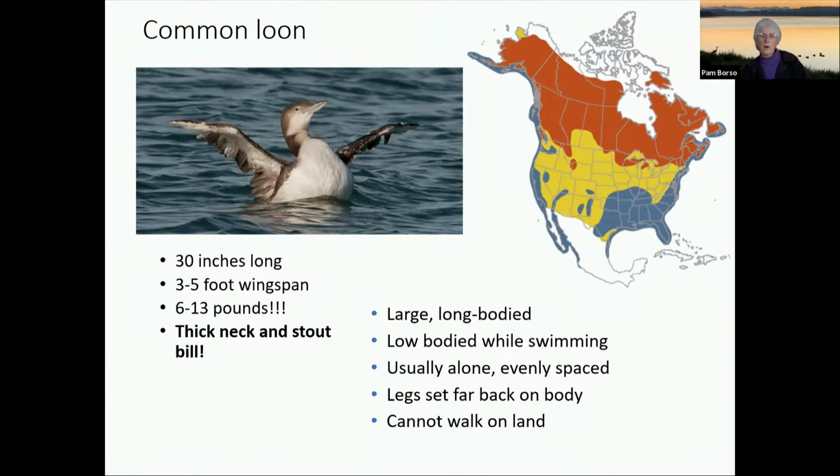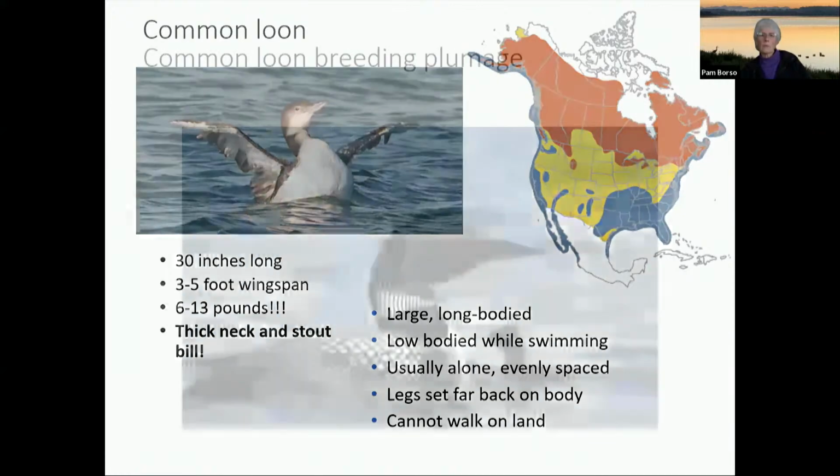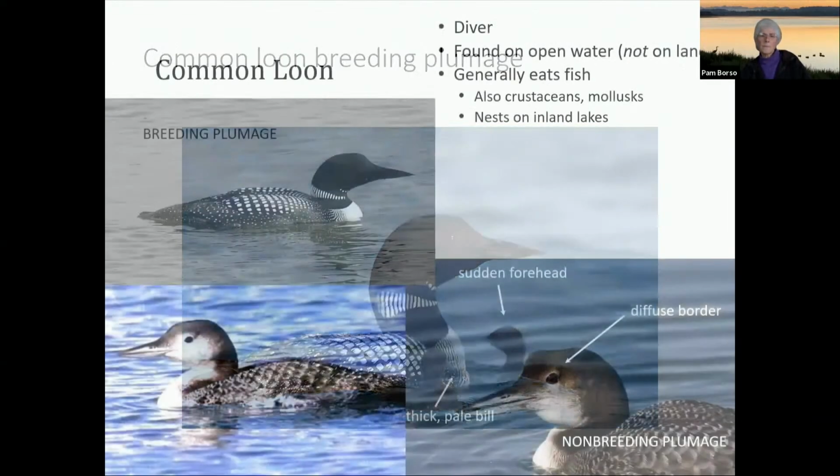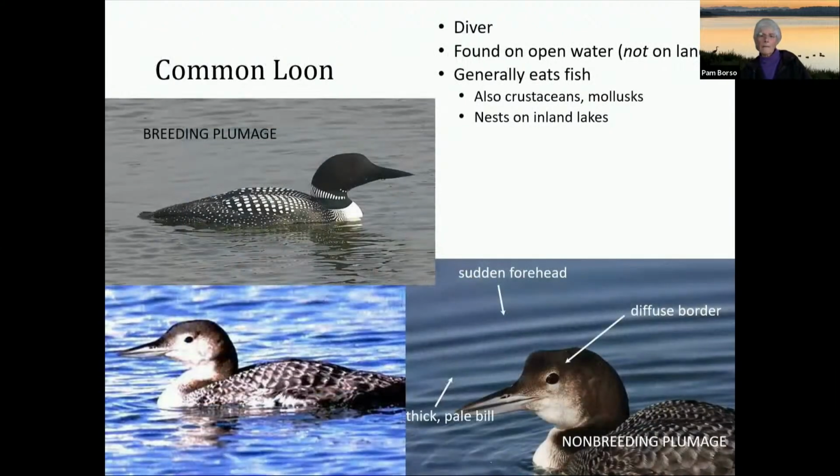Most loons and grebes are. They cannot walk on land. You never find them landing on land like you do the ducks that we know, like mallards. To me, they look sort of like a tugboat in the water. They're very low. Here's what they look like in breeding plumage, probably with the two little chicks which ride around on their back. They are a diver. The loons are all divers.